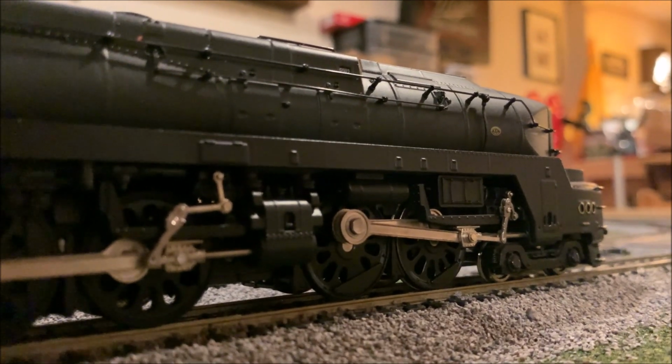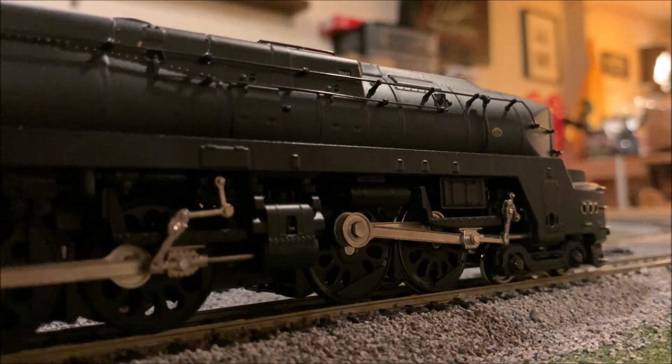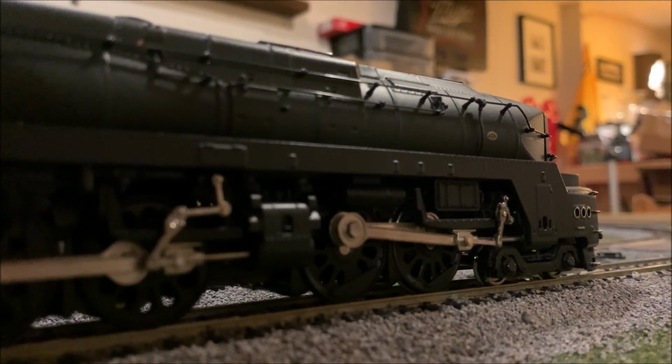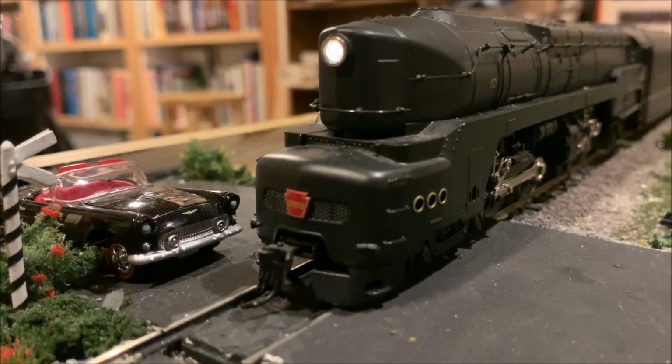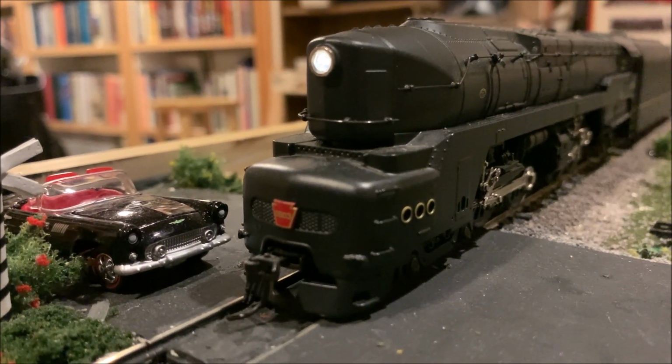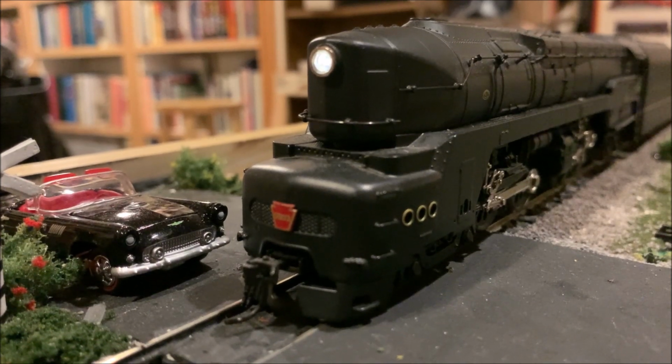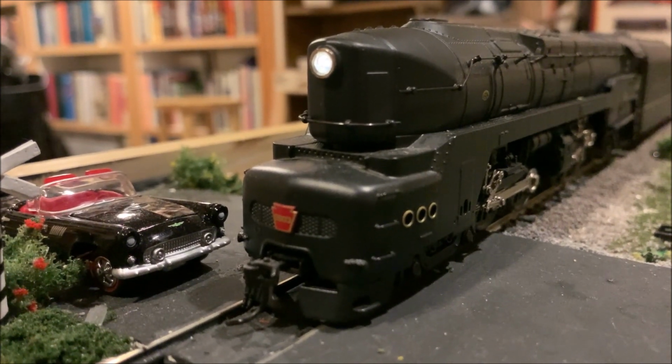Later in operation, design changes were implemented to make the engines easier to service, such as steps in favor of the portholes on the pilot and the removal of many of the folding sections and shrouding over the running gear and tender. Here, the as-delivered T-1 is brought to us in an accurate and faithful representation by Broadway Limited Imports.